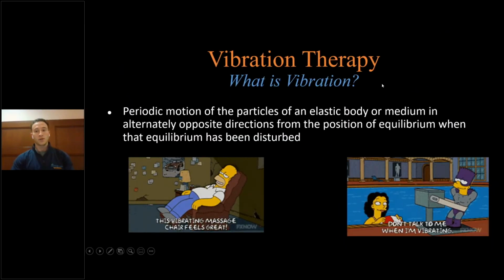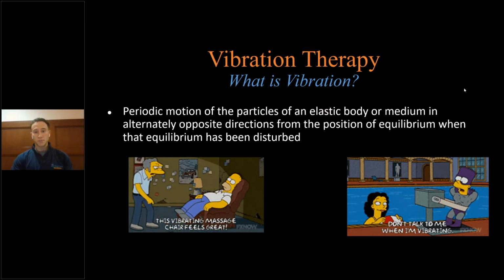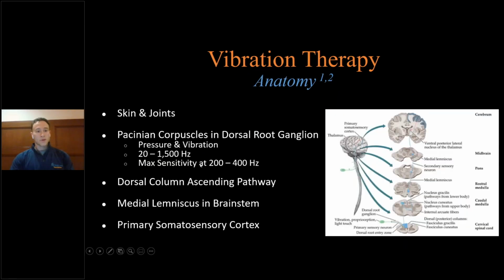So what is vibration? It's a periodic motion of particles of an elastic body or medium in alternately opposite directions from the position of equilibrium that equilibrium has been disturbed. The anatomy of the vibration, it's detected in the skin and joints.